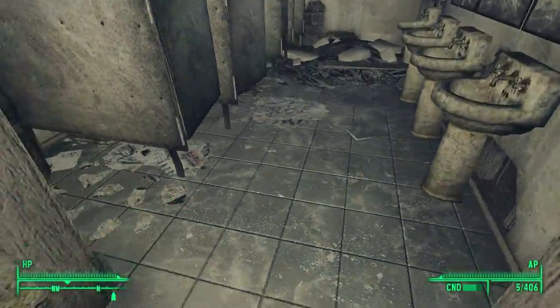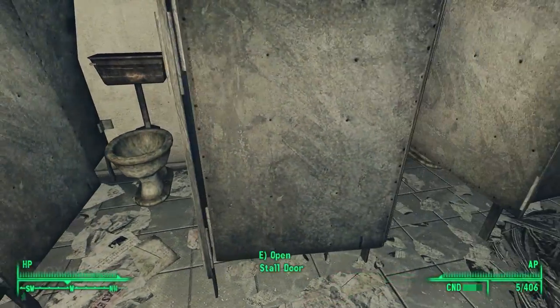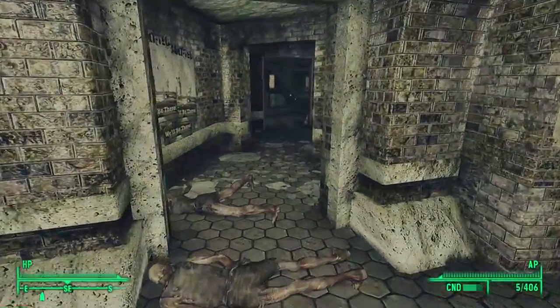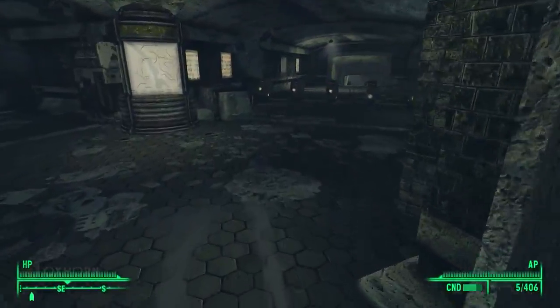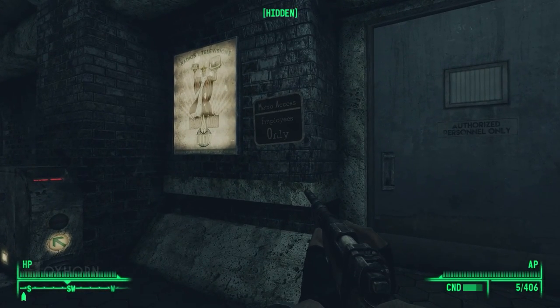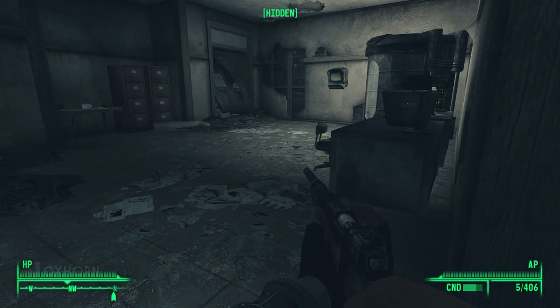So heading back out to the waiting area, we can move across to the women's restroom. But this one is less interesting. The stalls are all empty, and we don't find anything in the sinks. Well, with the restrooms explored, we can head back towards the turnstiles. But just before the turnstiles, we find yet another door. Metro Access employees only.